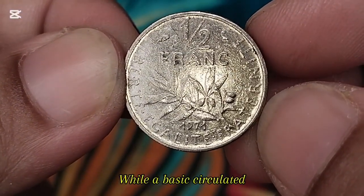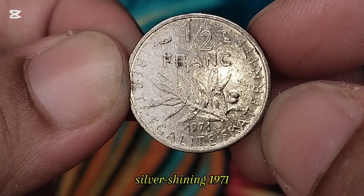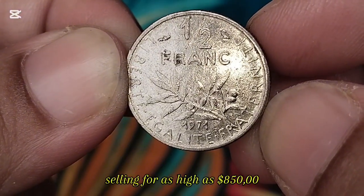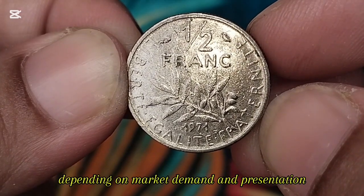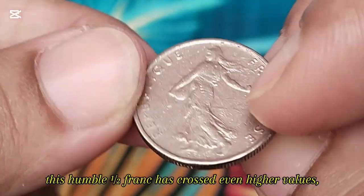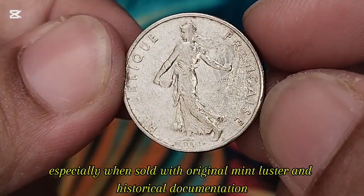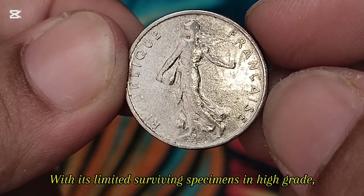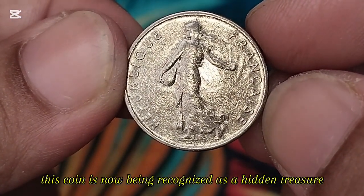While a basic circulated coin might fetch $1, an extra fine silver shining 1971 half franc has been recorded selling for as high as $85,000, depending on market demand and presentation. But in exclusive collector circles and premium auctions, this humble 1/2 franc has crossed even higher values, especially when sold with original mint luster and historical documentation. With its limited surviving specimens in high grade, this coin is now being recognized as a hidden treasure.